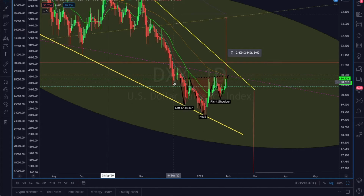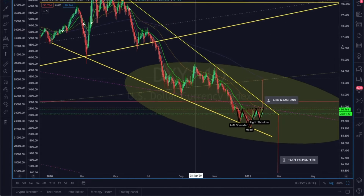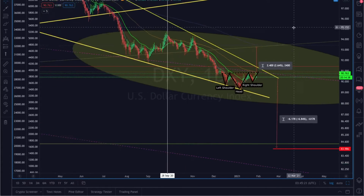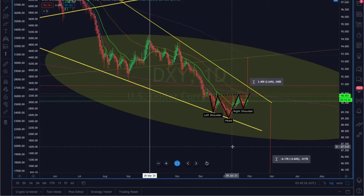And if we get a break across this neckline, chances are we will get a break across this Gann resistance too. And then it will also put us across this upper trend line of this descending or falling wedge, which could be very, very dangerous for Bitcoin, for really literally everything except for the dollar. It could be indicative of a massive sell-off or crash coming right around the corner.